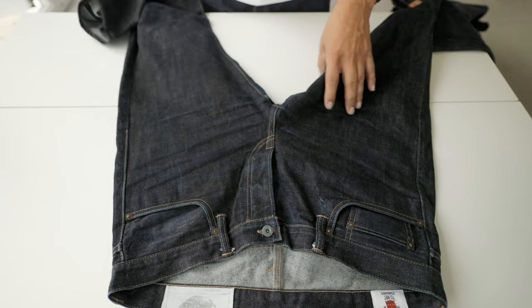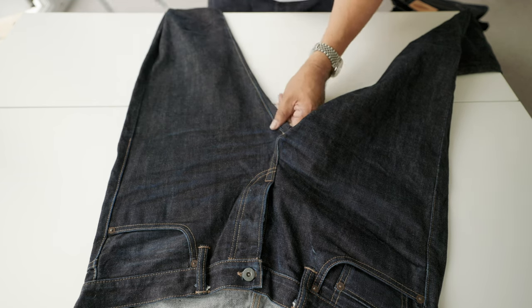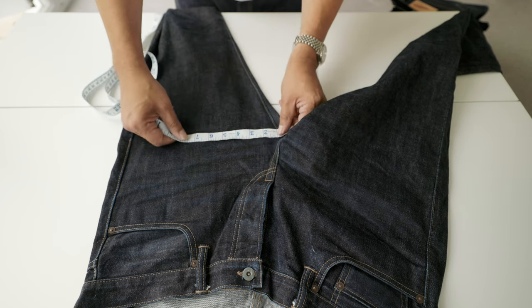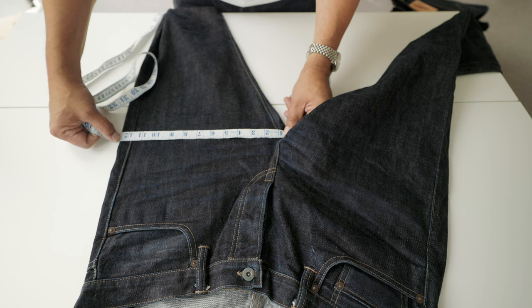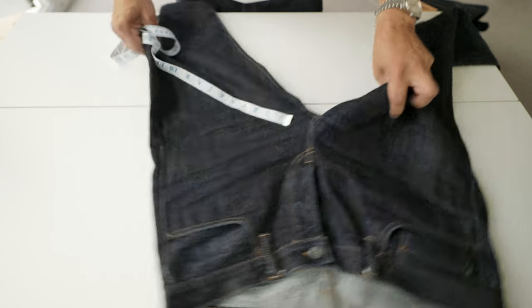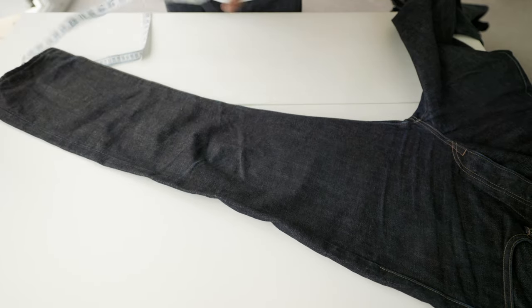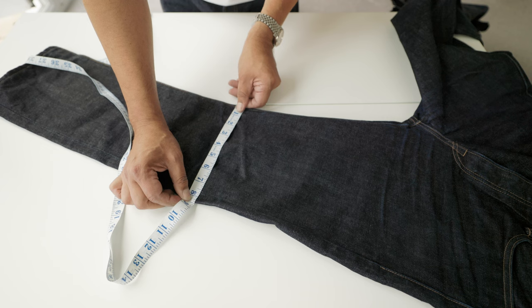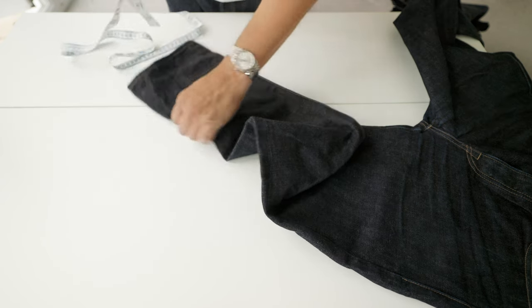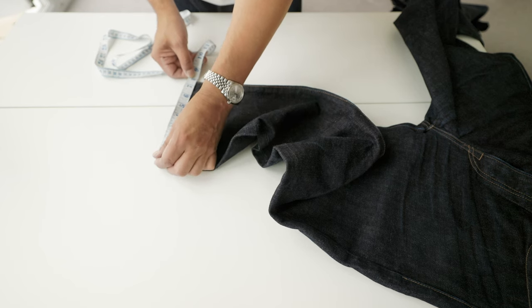I have no problem with these jeans, but my body type has slim legs, so of course that is not for everyone. The size 34 has a 12.5 thigh. The inseam is 32, I already hemmed it. The knee is 8.5, and the hem, after hemming, is 7.8. This is the measurement of size 34.